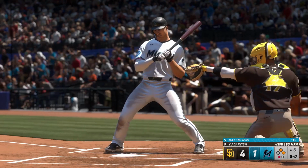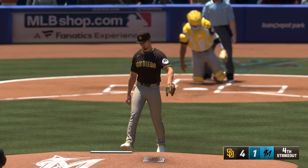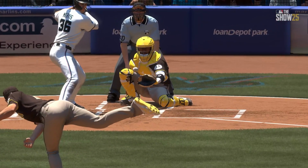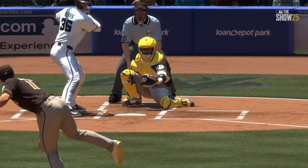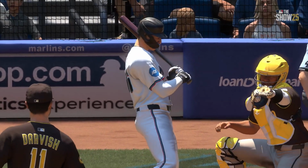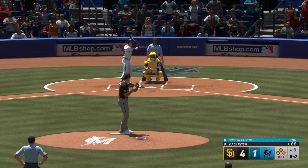Caught him looking for the K. Well, he just couldn't pull the trigger on the fastball right there, and I don't think he was taking it thinking it might be a called ball or anything. I just think he was flat out frozen. Did not expect that location, in my opinion. Griffin Conine, the next up for the Marlins.